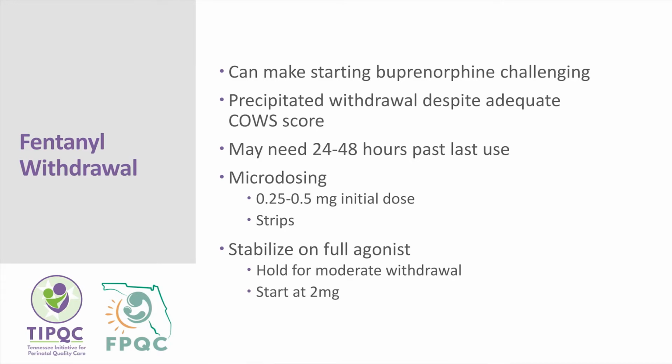New protocols are using microdosing of buprenorphine or stabilizing a patient on an opioid agonist like hydromorphone and then starting bup induction. This is beyond the scope of this presentation, but it is important that you are aware of this issue. Which formulations of buprenorphine should you use?